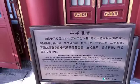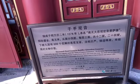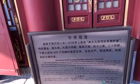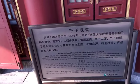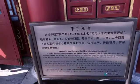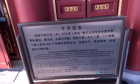Thousand-hand Guanyin Buddha. Cast in 1574, this statue was originally named the statue of Guanyin Bodhisattva. The 5-meter high bronze figure was gilded with a head of 4 tiers, each with 3 faces, a total of 12 faces and 24 arms. The statue sits on a lotus seat of 9 layers and 999 petals. Cast with superb workmanship, the grand ensemble statues of great historic and cultural value.